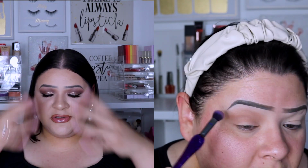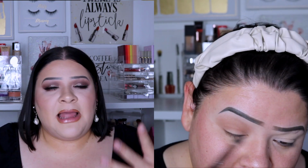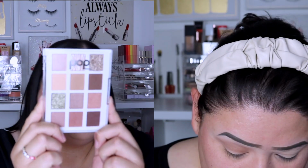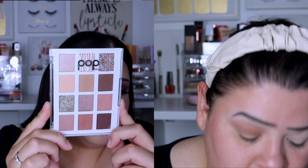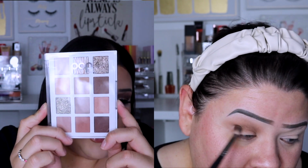And I don't know what it is, maybe it just looks more fresh that way. Once you do your eyes and then you just do your makeup, you have nothing down here that messes up the look of your under eyes with fallout or anything like that. So I'm going to be using the Pop Beauty Light Show palette, and this is in the shade Basic, and it's clearly a very basic palette in the best way possible.